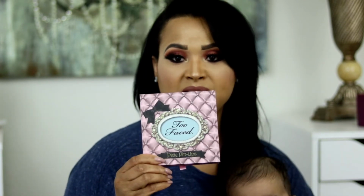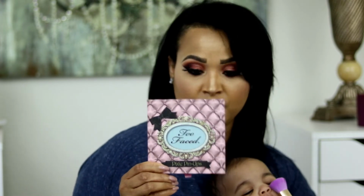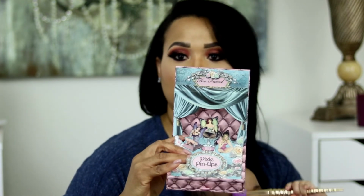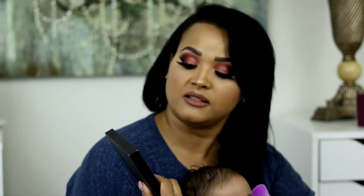So who remembers this right here? This is the Too Faced Pixie Pinups palette. Now this released with a holiday collection years ago. It's really cute. Too Faced, I mean, their packaging, they play no games. They make really cute stuff. See the little pixie sitting in there? It's so pretty. And then the palette itself actually slides out like this. Beautiful colors. Some of their iconic colors like Heaven and Lucky Charms. But gotta go. It's old, it's gotta go bye-bye.